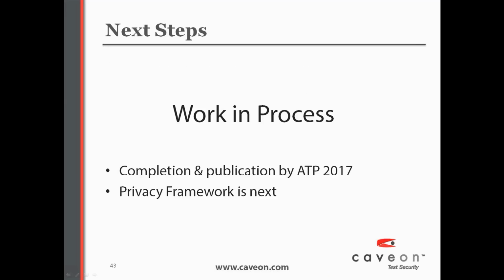So both Jen and Rachel talked about the fact that this is a work in progress. We hope to have the framework reviewed and commented on by ATP 2017 so that we can report on it. And the next thing that this group will be working on is actually a privacy framework that will be similar to this one, but looking at privacy issues. So let's go to the next one.